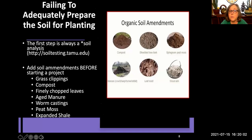Failing to adequately prepare the soil. This is really, to me, the most important thing. The soil is where your plant lives. It's where it gets its nutrients. If it is not healthy, your plant will not be healthy.